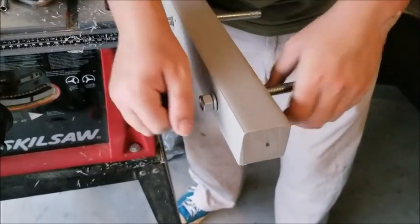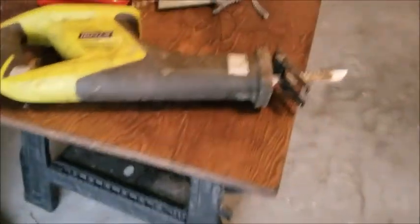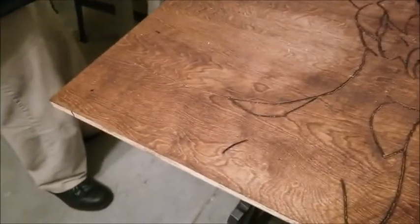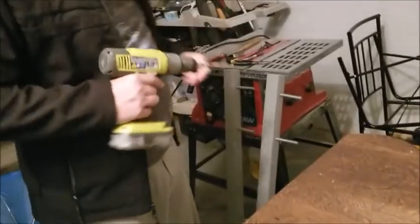What'd you guys cut that with? This. Oh, really? Okay. I'm scared for this part. Because as Christina said, this is stressful. This is the scary part. Yeah.